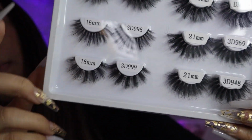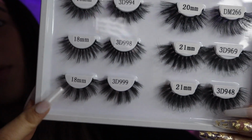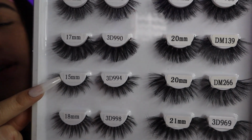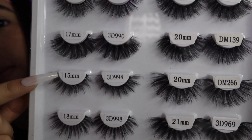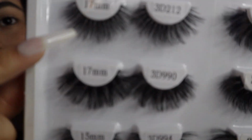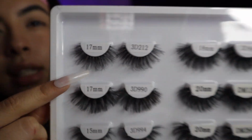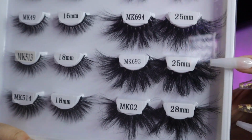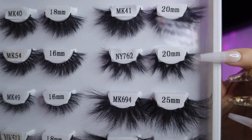So these are more on the dramatic side. These ones I really like. I like those ones. Ooh, I'm curious about those ones. These ones are super dramatic. And these ones, ooh, those ones look very natural and dramatic at the same time. These ones are so very dramatic. Here are the codes.